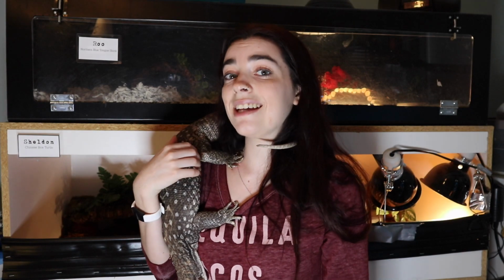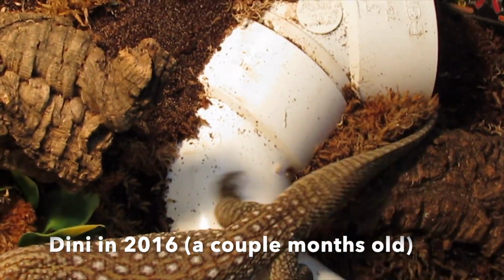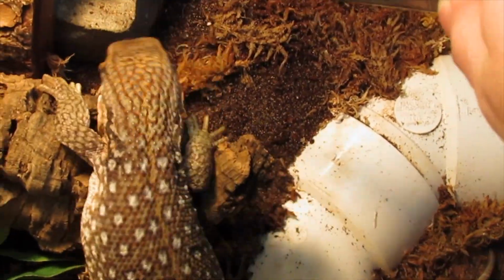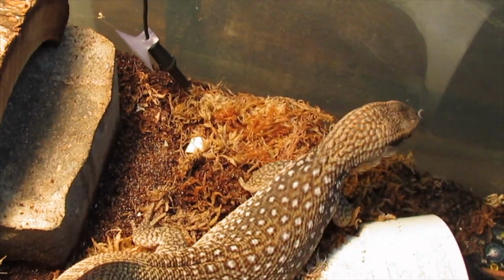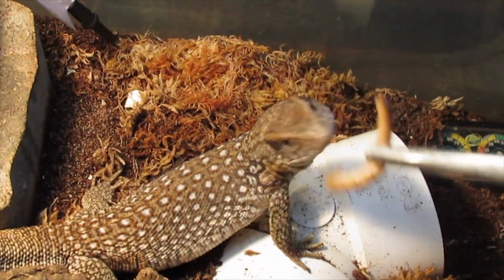So the next thing is that they eat a lot. I would say as babies specifically, they eat a lot more, and they do need a lot of different things to eat. As babies, I think I fed Houdini probably like 3 to 5 times a week, smaller meals.